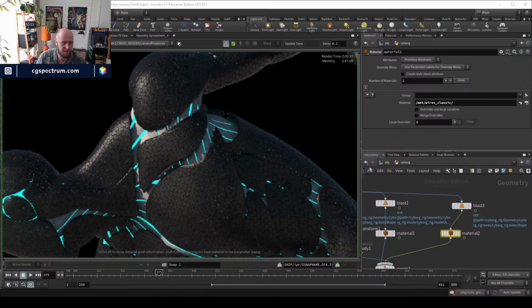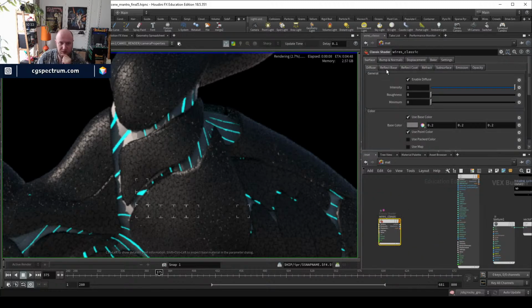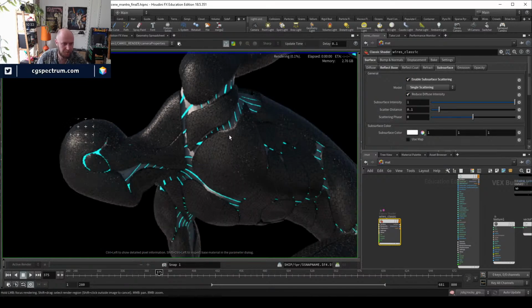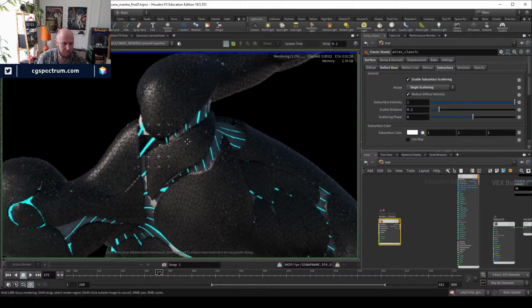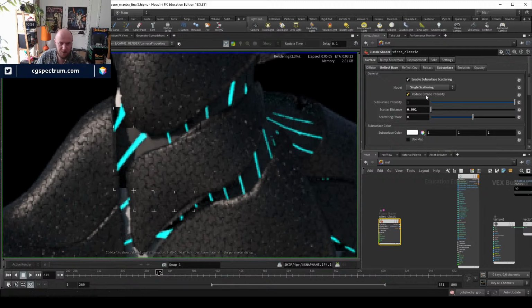There we go. And let's see, hopefully we'll see something here. There we go, so it started to change. Now let's go and have a look at this one. So I'm going to turn off the reflections for a second, enable subsurface scattering, and I'm going to do single scattering. And let's just put the scatter distance down. Okay, so you can also turn on reduce diffuse intensity.